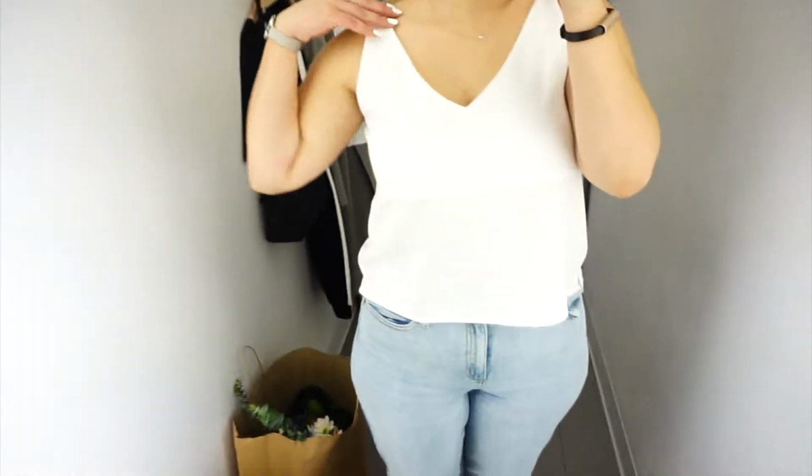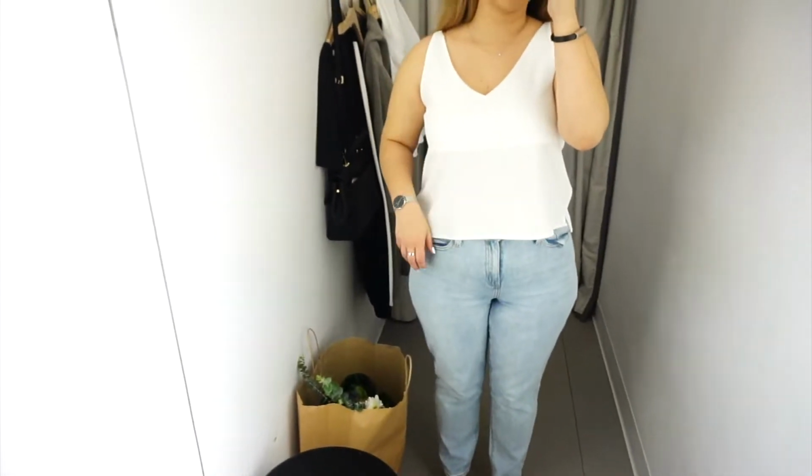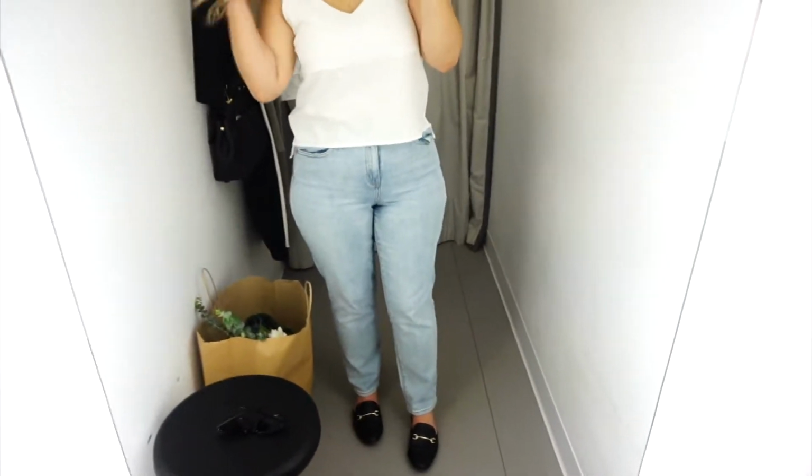It's a top, but I don't know if you can see, it has a line going through here, which is extra coverage, but not as cute as I thought. But I always go for black.